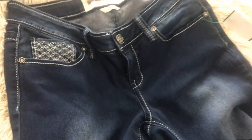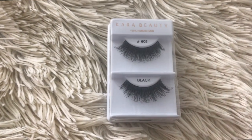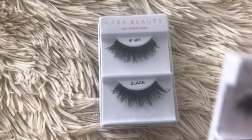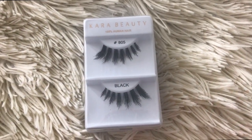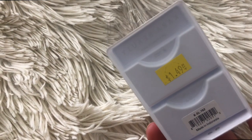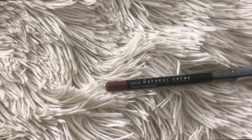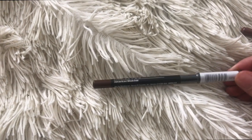I also went to the 99¢ store and they have a lot of Kara Beauty eyelashes. These are very, very good lashes. Just like the Kiss lashes, they're very lightweight and they look dramatic, but once you put it on your eye, it's not as bad as you think. And they're only about $2. Also some LA Girl lip liners and eyeliners. I was looking for these at the 99¢ store that I usually go to.